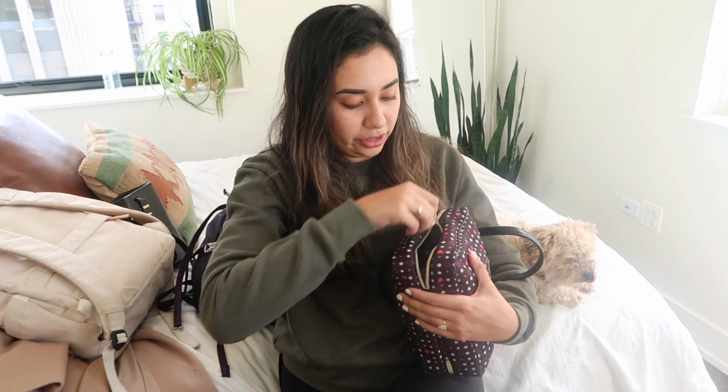The best part about this toiletry bag, and the one thing I always look for in any toiletry bag, is you need one that has a handle strap at the top, so when I get to the hotel or the Airbnb, I can unzip this, hook it over a door, and have all of my toiletries easily accessible.